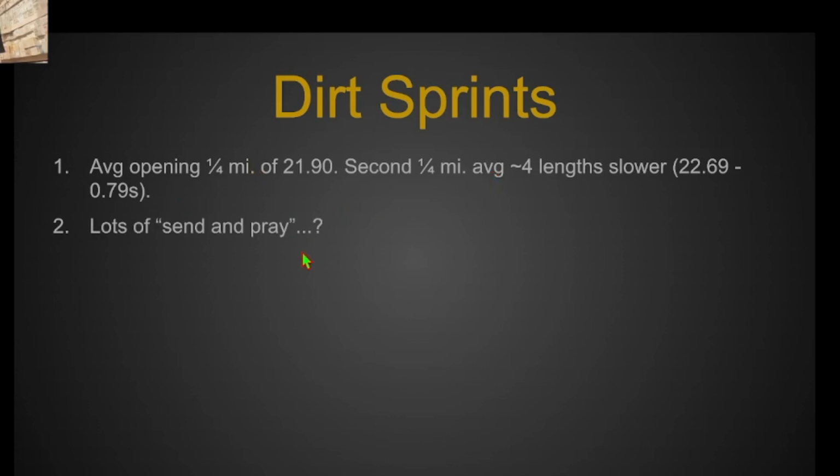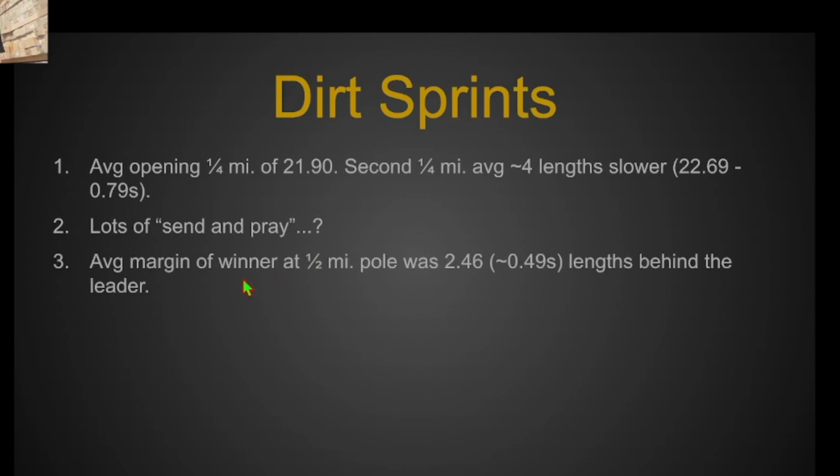It seems like really fast, but not a lot of wire-to-wire winners, if I recall. So it seems like tons of speed, but they're not always holding in these dirt sprints for the Breeders' Cup. Again, cream of the crop, so even the closers are really talented horses, but dirt sprints just seems like they're trying to send them and just see if anyone can catch them. Average margin of the winner at the half mile pole for dirt sprints was 2.46 lengths, an average of almost a half second behind the leader at the half mile pole.